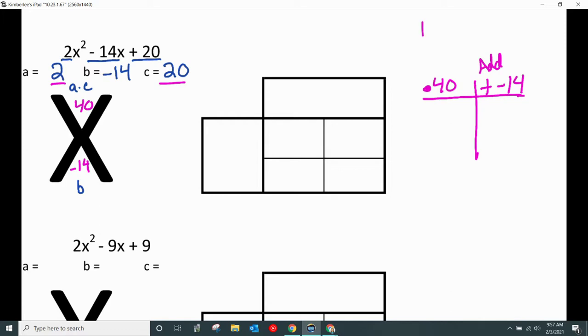So remember, there's two ways to get a positive number. A positive times a positive equals a positive, and a negative times a negative will equal a positive. So for this instance, the only way I'm going to be able to multiply and get a positive and add and get a negative is if my two numbers are both negative. So I could do negative 1 times negative 40. That equals positive 40, because a negative times a negative gives me a positive. But negative 1 plus negative 40 equals negative 41. That's not going to work for us.